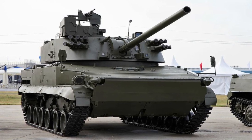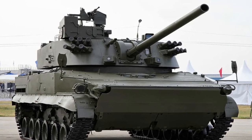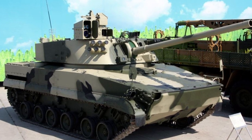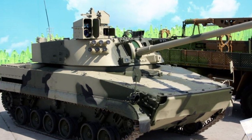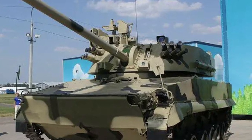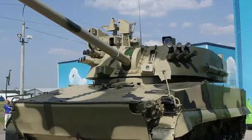The modern Vena also has obvious advantages over the old Nona-S. First of all, they are associated with the use of a modern fire control system, which has all the necessary functions and increases the efficiency of fire. In addition, a modified BMP-3 chassis is used, thereby achieving a greater degree of unification with the existing ground forces fleet.